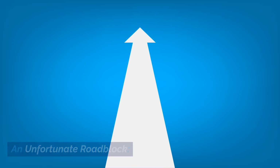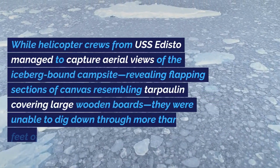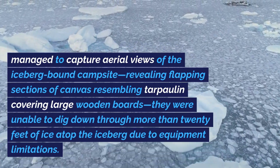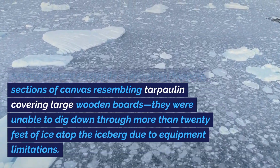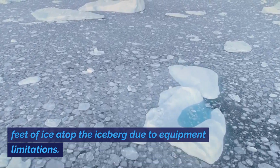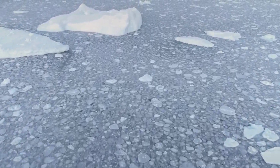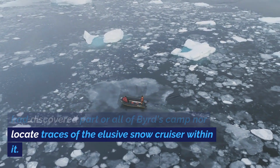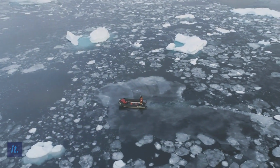An unfortunate roadblock. While helicopter crews from USS Eddystone managed to capture aerial views of the iceberg-bound campsite, revealing flapping sections of canvas resembling tarpaulin covering large wooden boards, they were unable to dig down through more than 20 feet of ice atop the iceberg due to equipment limitations. Consequently, they could not ascertain if they had discovered part or all of Byrd's camp, nor locate traces of the elusive snow cruiser within it.